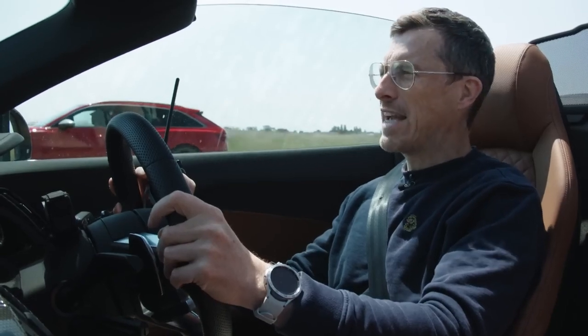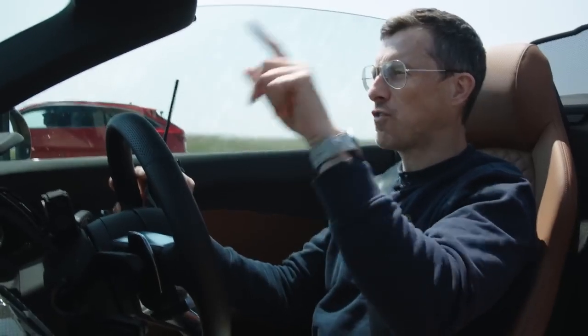Finally then, we're going to do a brake test from 100 miles an hour. When we reach the cones, full emergency stop. Car that stops in the shortest distance wins.